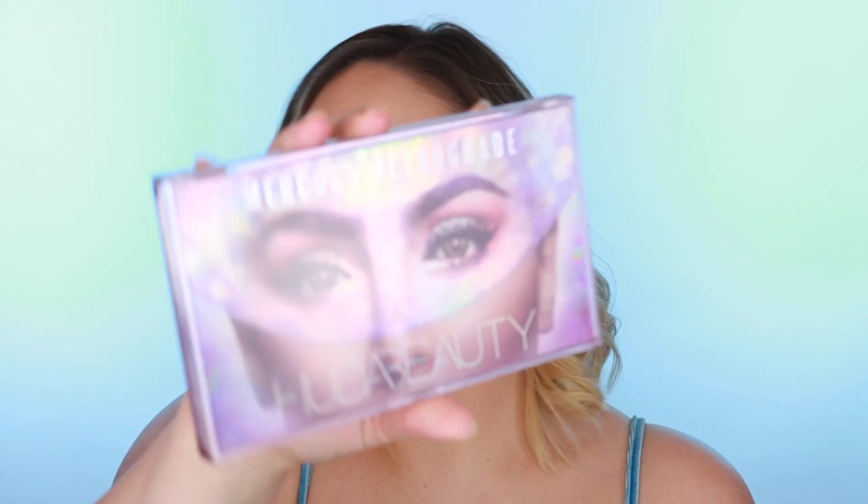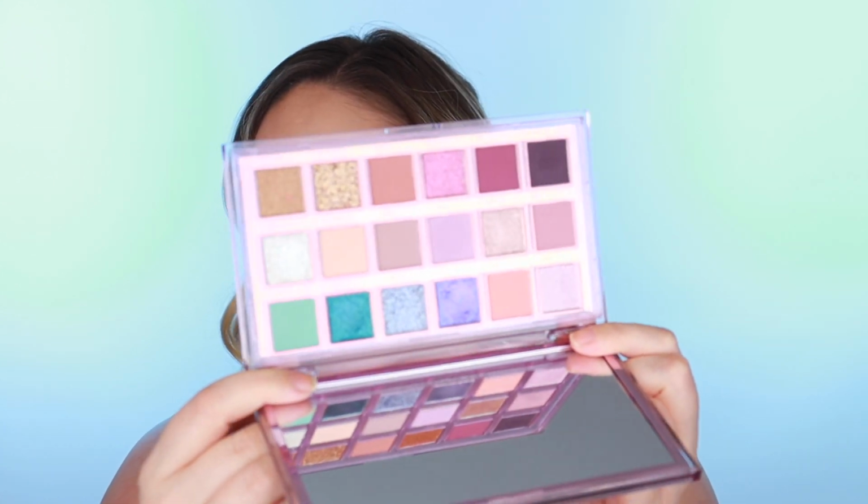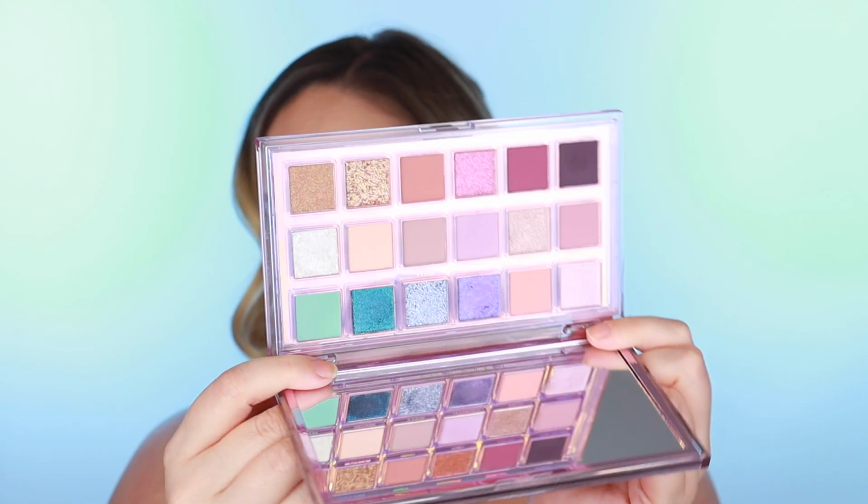All right, next up, such a beautiful palette, the Huda Mercury Retrograde. Now, it's unfortunate that I'm only doing one look, or you know, I can only do so much, but I'm doing one look with each palette, and this palette again has so many options. You have pastels, neutrals. You got a couple deep-ish shades, but nothing too dark. It's definitely more for the person who likes the fair and neutral types of shades, but I think it's gorgeous.